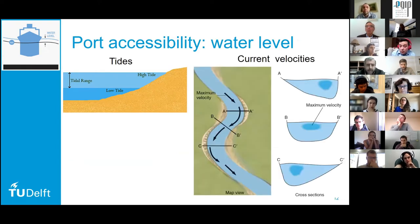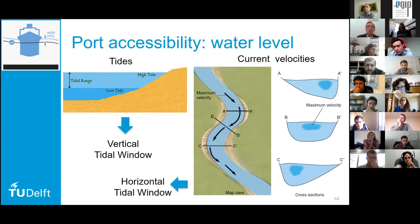In addition, current velocities could influence maneuverability of the vessels, and the velocities could be also considered for the tidal window. And therefore, when we talk about tidal windows, we discuss vertical tidal windows that depend on the water level and also on the bottom of the canal or the port, and horizontal tidal windows that are mainly related to maneuverability of the vessels and the speed of the currents.